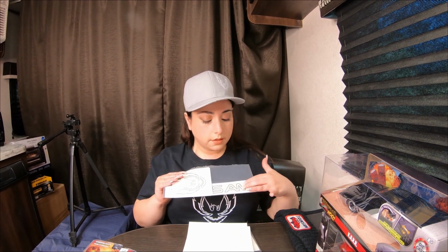Now, these are Emblem Stickers. This is for the side panels of the Trans Am. And that is for, what was it? Oh, it's for one of the parts of the car. The left fenders, the right fenders. Yes.